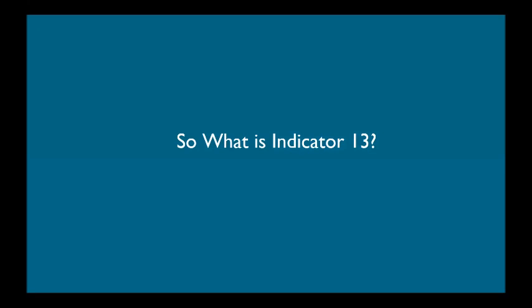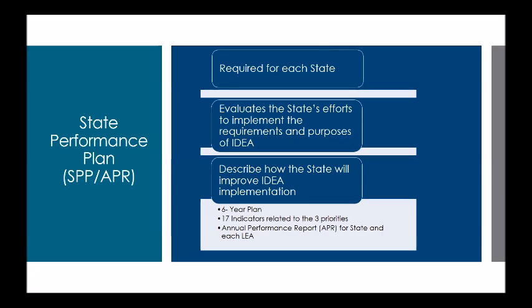So we talk about transition through Indicator 13, and we want to tell you a little bit about what Indicator 13 is. It is the percent of youth with IEPs age 16 or older with an IEP that includes age-appropriate measurable post-secondary goals that are annually updated and based upon an age-appropriate transition assessment, transition services, courses of study that will reasonably enable the student to meet those goals, and annual IEP goals that relate to the student's transition service needs. There also must be evidence that the student was invited to the IEP team meeting where transition services are to be discussed, and evidence that, if appropriate, a representative of any participating agency was invited to the IEP team meeting with prior consent of a parent or student who has reached the age of majority.